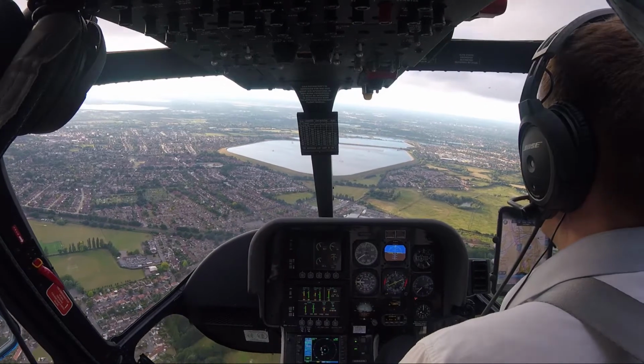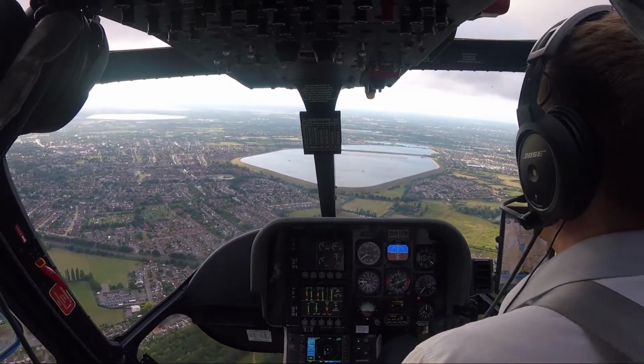Okay, so we're now... One radar control inside, London City runway 27. 25 up.